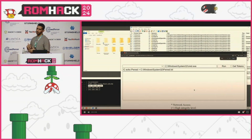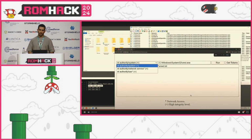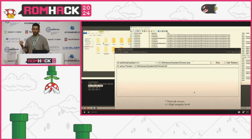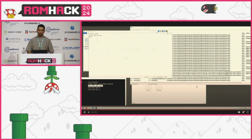We click on Get Tokens to get all the tokens which we have access to. And then we can see we have a token for NT system lying around. And we're just going to run a command. We're going to write a pwn to C. Since this is running on session 0, if I'm not wrong, you can pop calc. I mean, you can. There is a trick for it, but it's just too much work. You can just write a file to C. It's easier. You can open it, and then the file gets created.